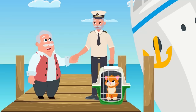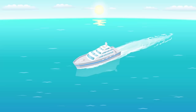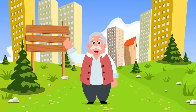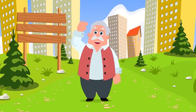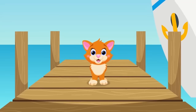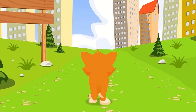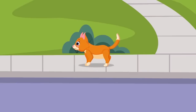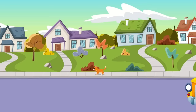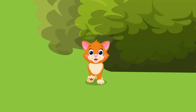He gave the cat to a captain boarding on his ship. They were going across the ocean on a very long trip. Mr. Johnson smiled as the boat went out to sea, happy 'cause he is rid of unwanted company. But the cat came back the very next day. The cat came back, we thought he was a goner. The cat came back. He just wouldn't stay away.